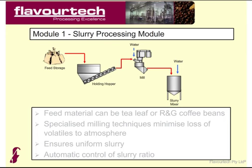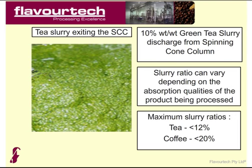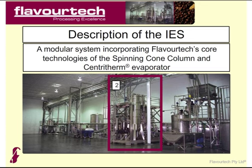So if you have a look at the slurry material itself, and Phil in his presentation will explain a little bit more about what sizes we cut down to. This photograph is green tea slurry, 10% slurry ratio. And you can see it's quite a thick, viscous product that has exited the spinning cone column. And of course, because we're dealing with pumpable materials, we have some maximum slurry ratios. For tea, it's less than 12%, and for coffee it's less than 20%. And it really has to do with the absorption qualities of the product.